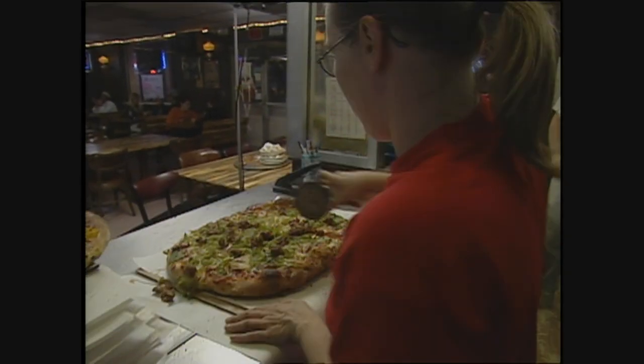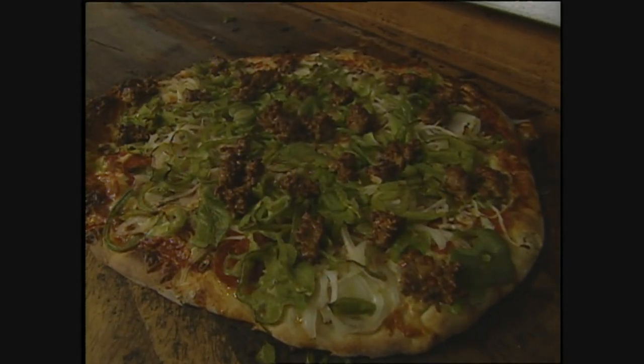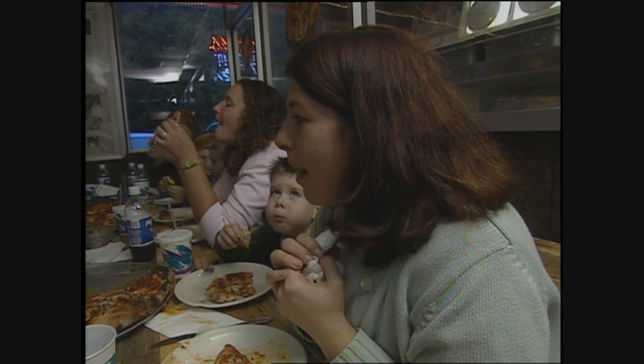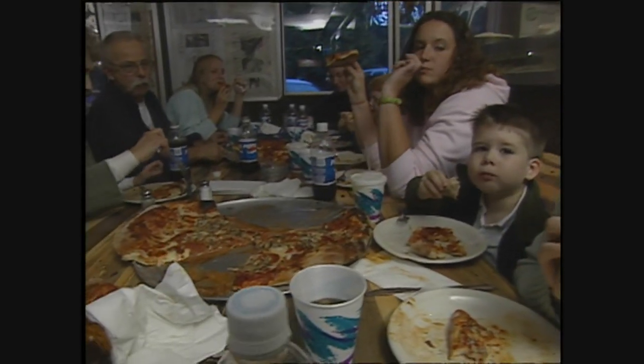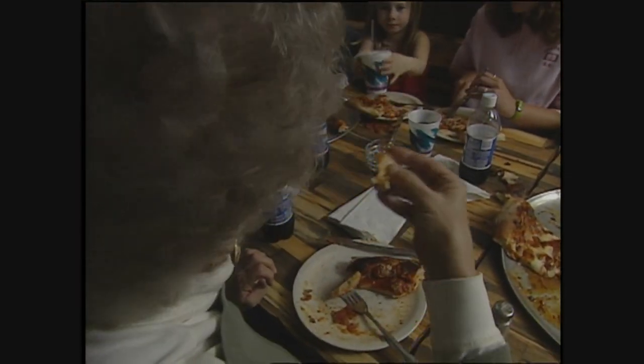Basically, most people really love the sausage because it's homemade and it's big. They call it boulders. And we like the sausage. I like the green peppers and the onions, but today we got pepperoni and mushroom. I like the crust because you dip it in the grease. What's important for the crust is dipping it into this grease.